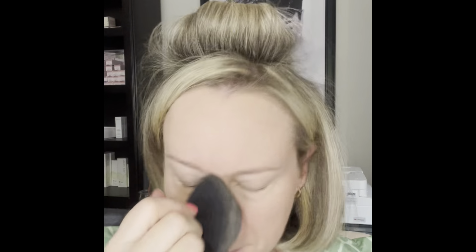Next, I'm gonna do setting powder, and my color right now is light to medium. We're going to the beach next week, so after a week in the sun, it's possible that I'll bump up to medium ivory instead of light to medium ivory. And my CC cream, by the way, that I used is light to medium. It's rare that I get any darker than that because I really do try to protect my face.